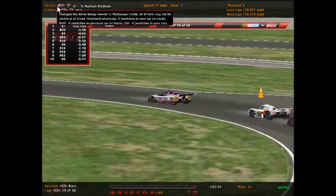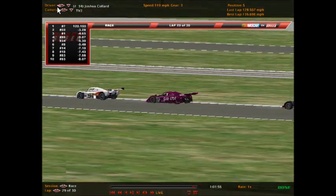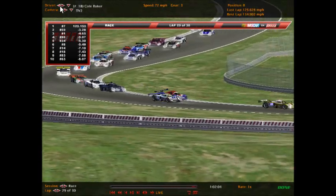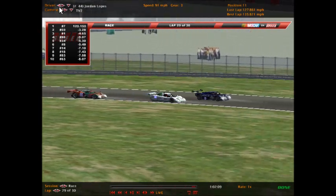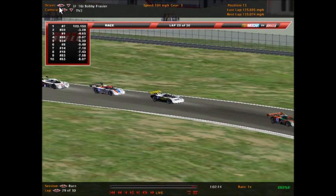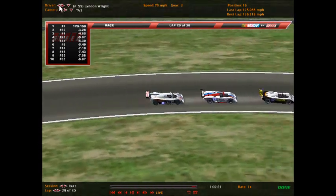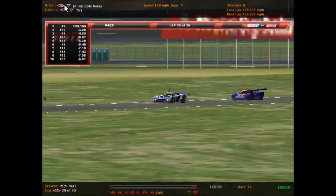Carson comes in 2nd position there. There's J.J. Roberts running 4th place right now. Collard in 5th. Atkins in 6th place right now. McIntosh is in 7th. 8th is now Baker. 9th is Osborne. 10th is Ryan Brommer. Lopez runs in 11th. 12th right now is Nick Gunther. Frazier's 13th. 14th is Haas. There's Lyndon Wright, who had dominated this race so far. He had dropped to 16th place.